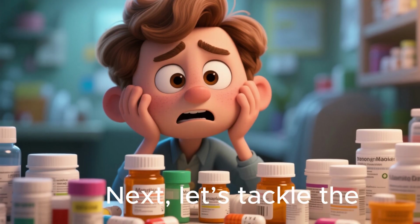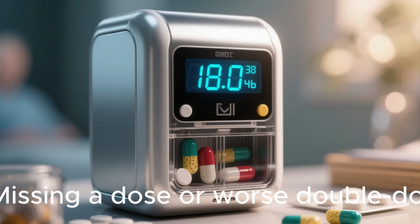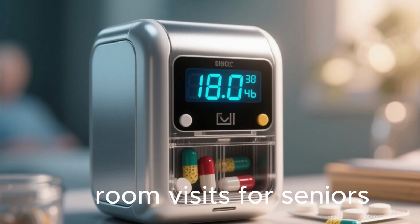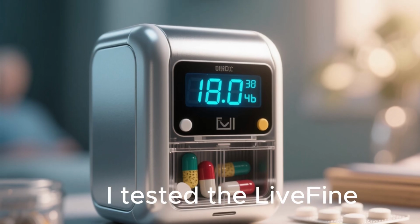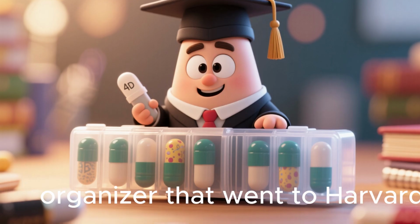Next, let's tackle the biggest stressor for many seniors: medication management. Missing a dose, or worse, double dosing, is a leading cause of emergency room visits for seniors. I tested the LiveFine automatic pill dispenser. Think of this as a regular pill organizer that went to Harvard.